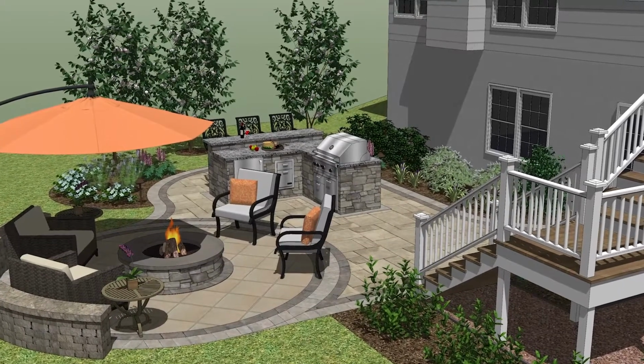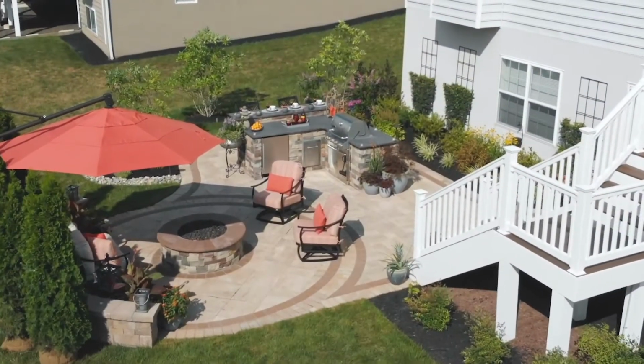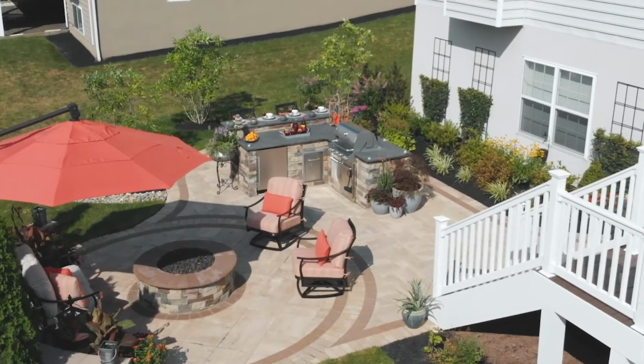The 3D model really got me excited. It made the project run very smooth.